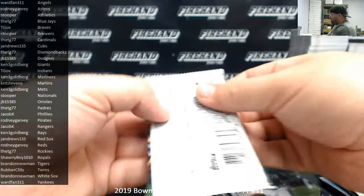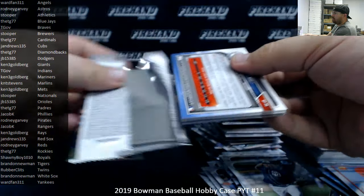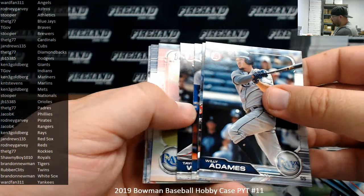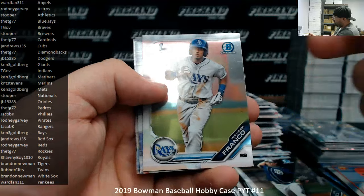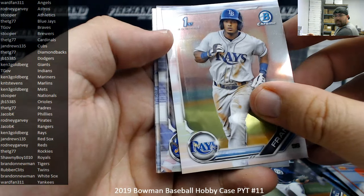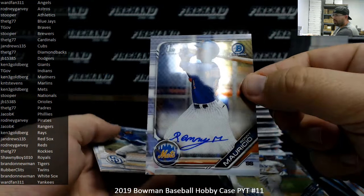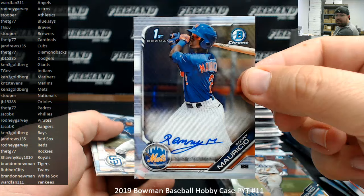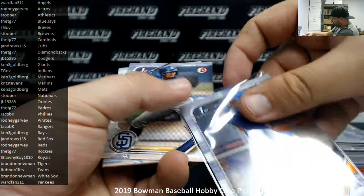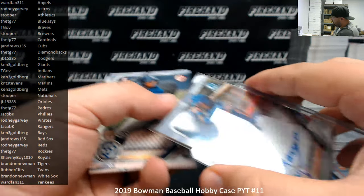All right guys, last pack, last auto, good luck. I know, right? Oh man, why couldn't that one be the auto? New York Mets! Ronnie Mauricio! Base auto. Mets, going to Ken 3G. Not a bad way to close out a Bowman hobby case right there. Ronnie Mauricio.